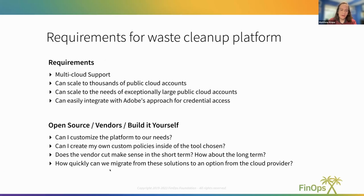So when we were building our platform, we had some simple requirements. We needed multi-cloud support. We needed to scale to thousands of public cloud accounts. We needed to handle exceptionally large public cloud accounts, and we needed to integrate with basically our security stack.